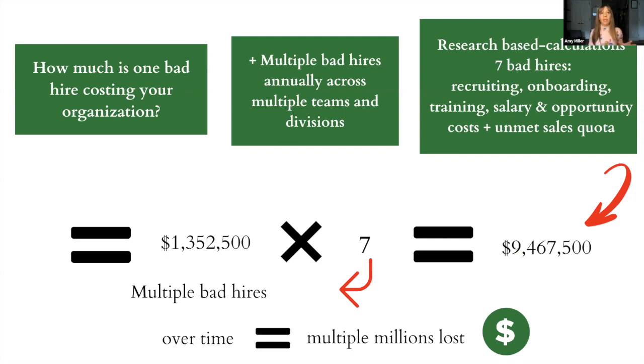So first of all, you want to evaluate how much one bad hire is on average costing your organization. And then you want to look at, what about multiple hires? What if you are a startup organization and you are building out a sales team, and with that expansion, what if you don't have the right candidate profile or process in place? This could lead to multiple bad hires as you work to grow and build your organization.